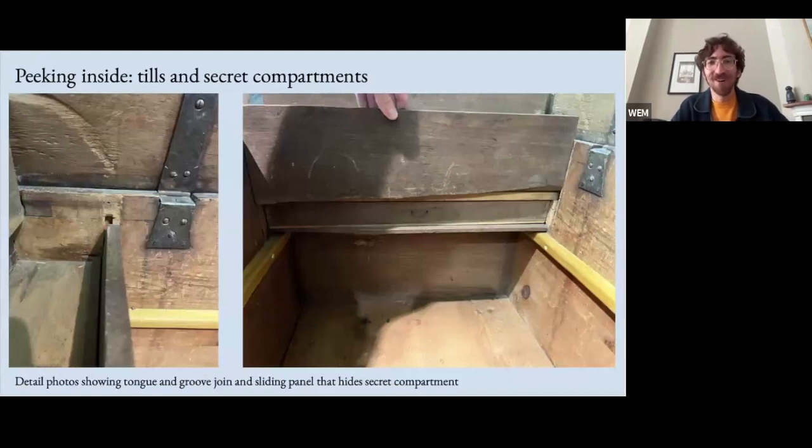But it's always also worth looking under the till of a blanket chest because sometimes there's a surprise if you're willing to look a little further. So you can see here that the side of the till happens to actually be set into a groove, which means that you can lift it out of place if you're willing to be a little brave.